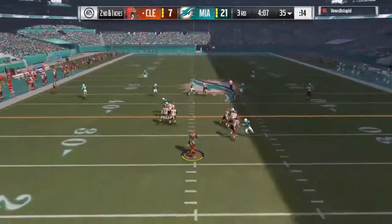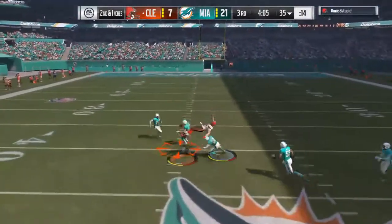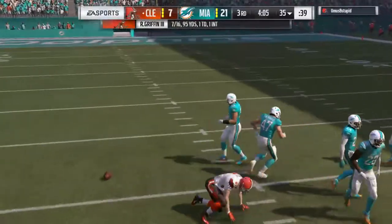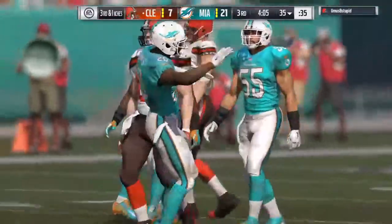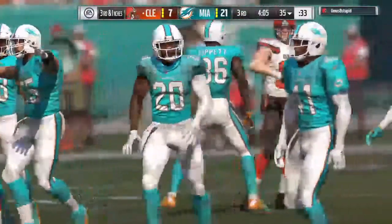Play fake to Johnson. Now here's Griffin. And incomplete there. A nice hit. Jars the ball free and brings up third down. And he still doesn't have a catch. We're into the second half.